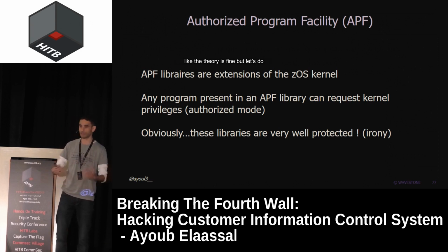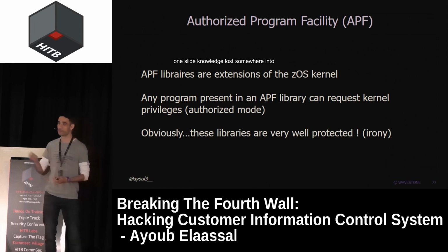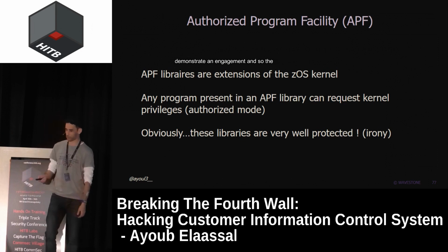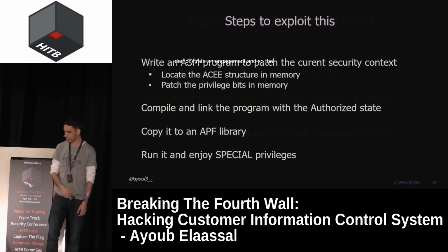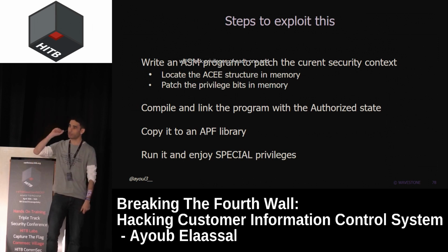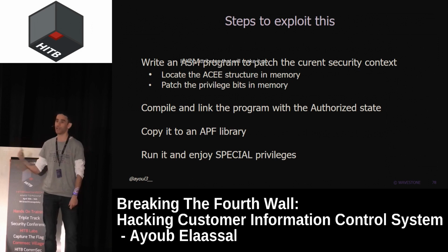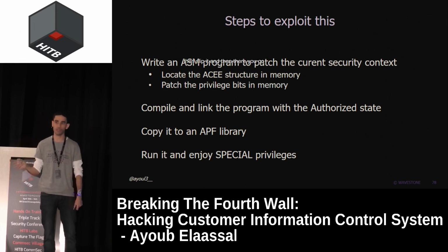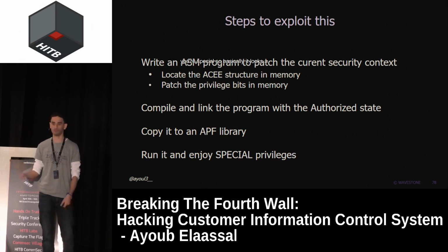The theory is fine, but let's do some practice. Let's transform this one slide of knowledge into a real tool that we can actually use and demonstrate in an engagement. The idea is to write in assembly a program that will list all the APF libraries, check privileges of each one, and compile a program into those with proper linking attributes that will make it go into kernel mode, and then launch it. The program will just locate that bit of memory that holds your attributes, and then flip it. And then there you go, you're special.